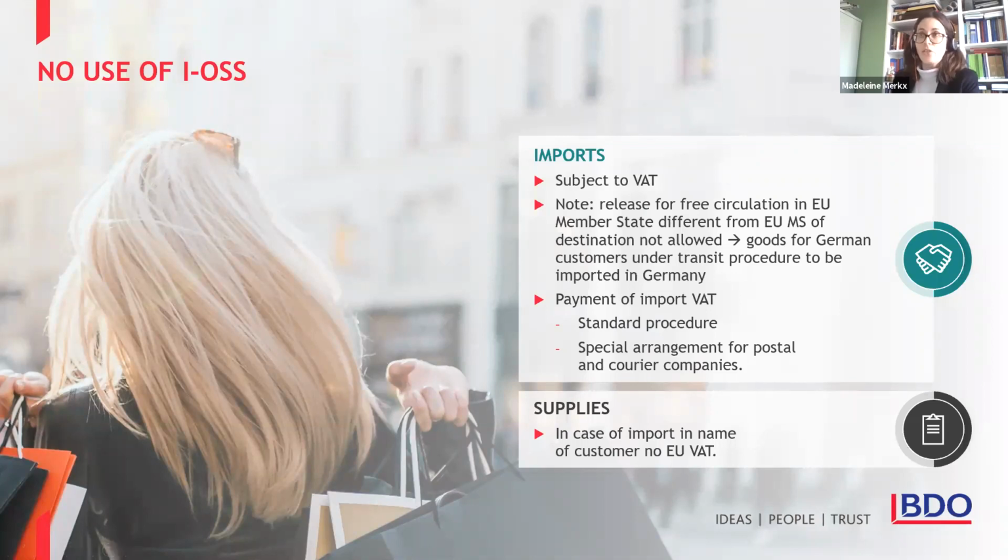So as you can see, if you use the IOSS, then you will pay no import VAT, but you will pay VAT on the supply of the goods in the country of the consumer. If you don't use the IOSS, the import will be subject to VAT in the country of the consumer, and you will not pay VAT on the supply in case the goods are being imported in the name of the customer.